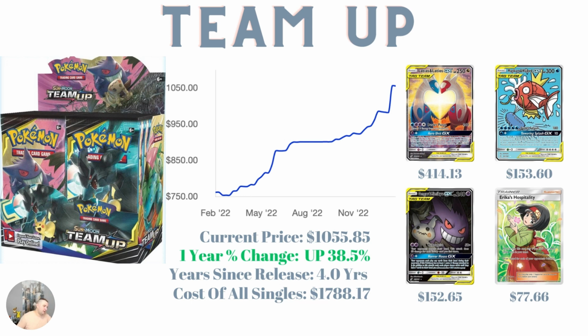As for the set, the booster box is sitting at $1,055.85, up 38.5%. So this one is just keeping on climbing. And to my knowledge, I'm not sure that they printed a ton of Team Up. I think it was one of those where Pokemon was still not printing up to the current demand. So hard to find.